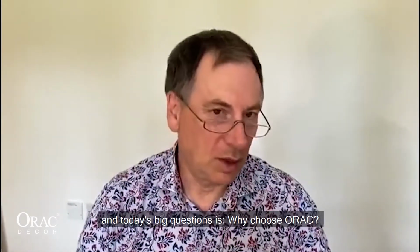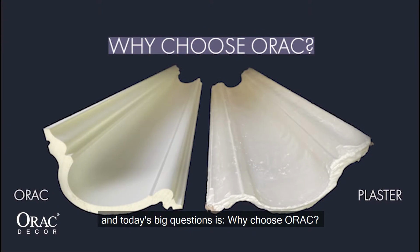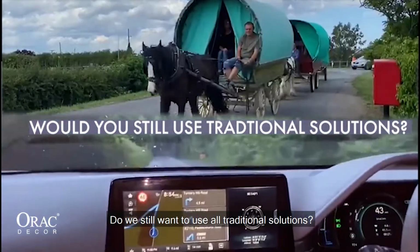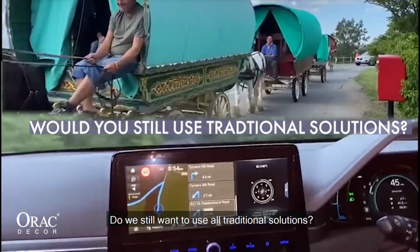And today's big question is, why choose Orac? Before we do that, let's look at how technology has changed how we travel. Do we still want to use old traditional solutions?